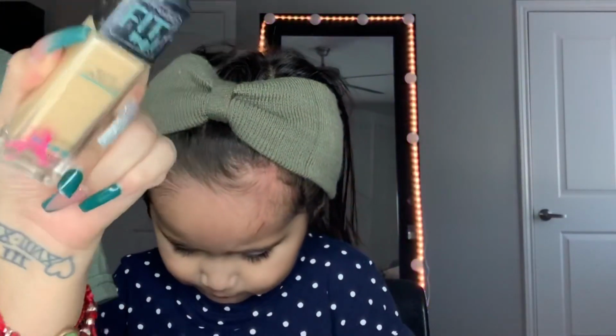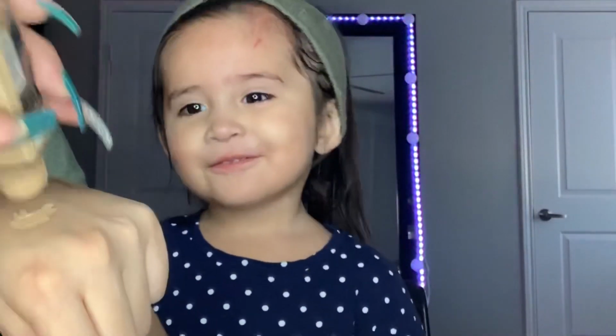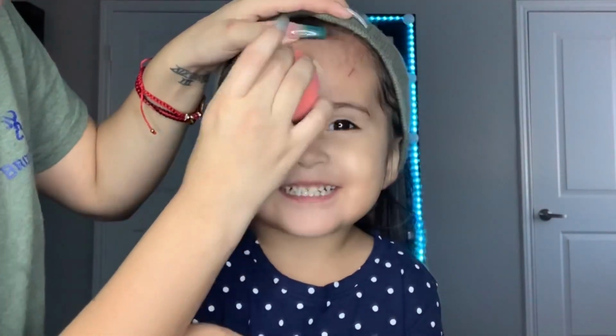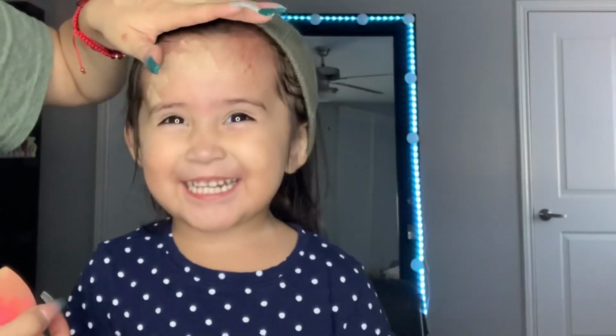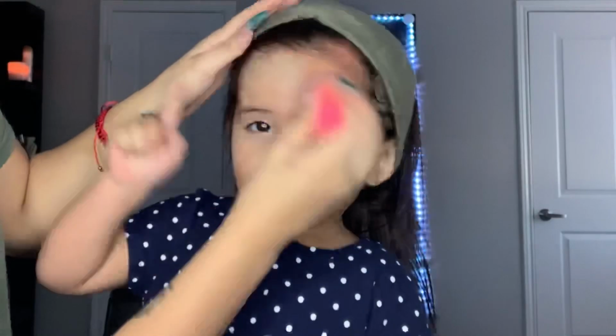Okay, that's it. Now I'm gonna go in with a really light coverage foundation. This is the Maybelline Fit Me, the one that y'all always see me use. This is a light to medium coverage, so I'm not gonna put a lot of foundation on her because she doesn't need it. I'm just literally tapping like this. I'm adding it to her forehead area, and right here we're gonna add the bronzer. You'll see, you guys.